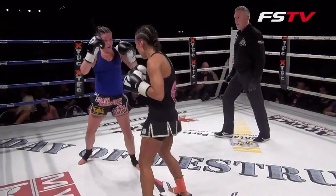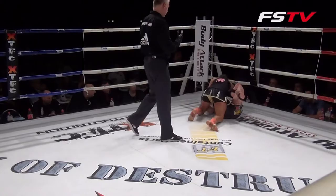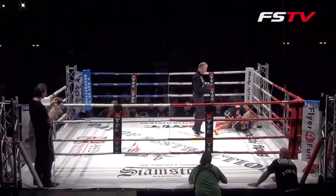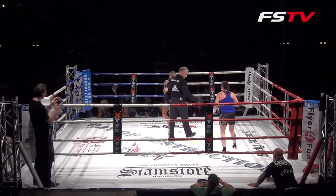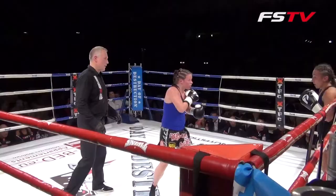Spinning backside kick there from Lisa, just missed the mark. Considering Lisa only had a couple of days before this fight, I think she's doing very well. Lovely teep from Lisa to Miriam, but Miriam just picked her leg up and pushed her down. And she's chopping away at Lisa's legs there. You can really see them starting to redden up.